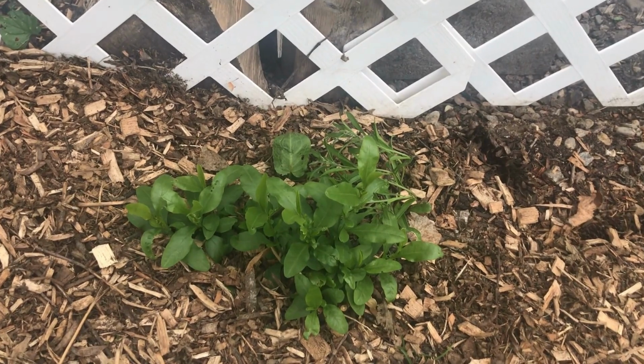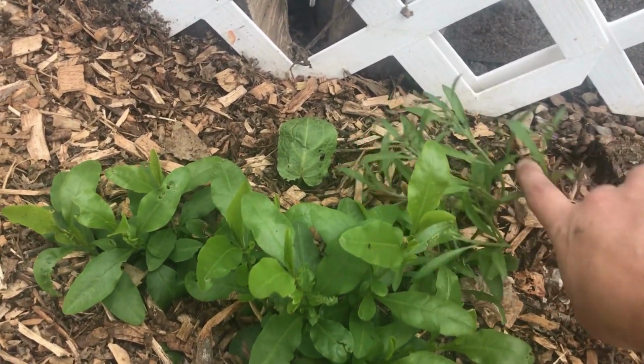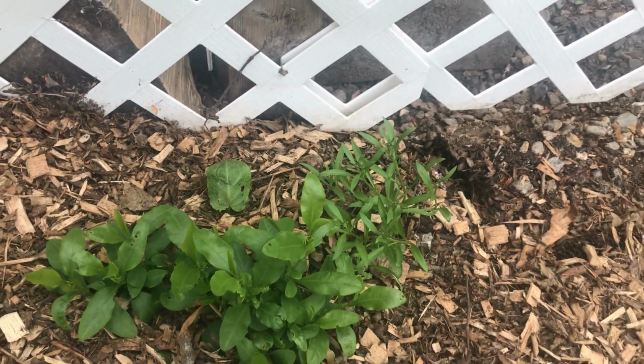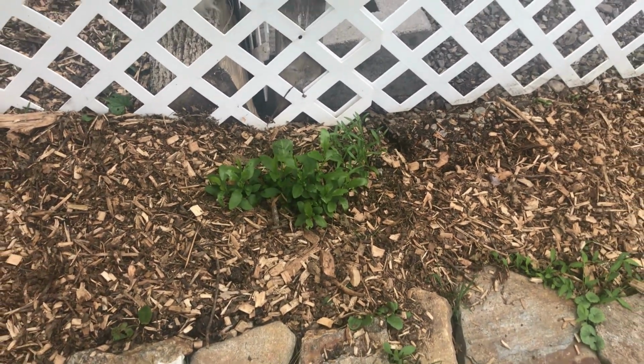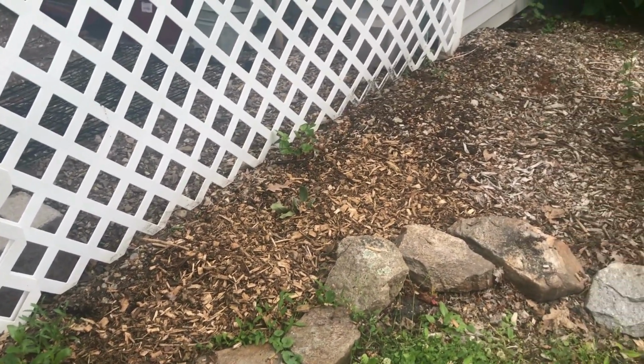There's Boomer. I just wanted to show you how he likes to stick his face right in the little diamond shape. And then there's a little Alyssum there as well. I don't know how that got in there actually. It snuck in. But I'm not complaining. I'm all about Alyssum this year.